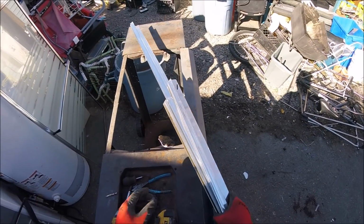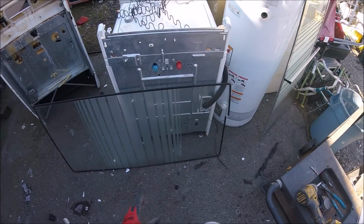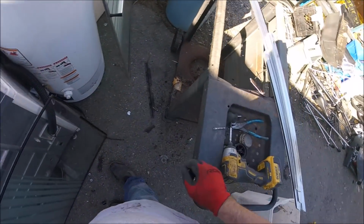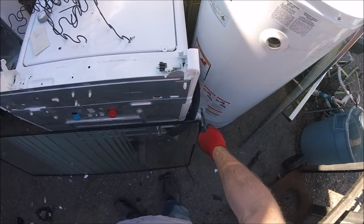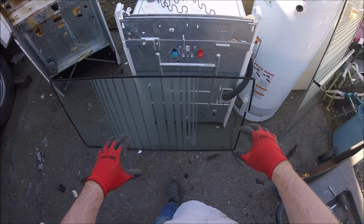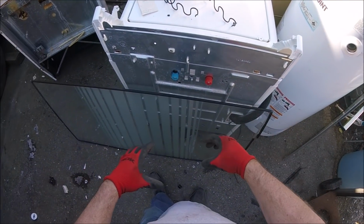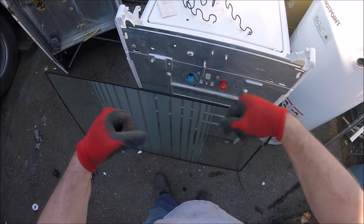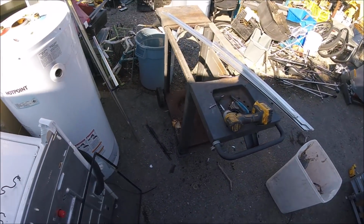You might have a couple pounds, and then this will, like I say, shatter in 1,000,000 pieces. You can bang it or take a pair of pliers and go like that, and it will just shatter. What I would do is put a drop sheet down, have glasses on, break one little corner, let it go on the ground in poly, close it up, tie it up, throw it in the garbage. That's your easiest way to get rid of it.